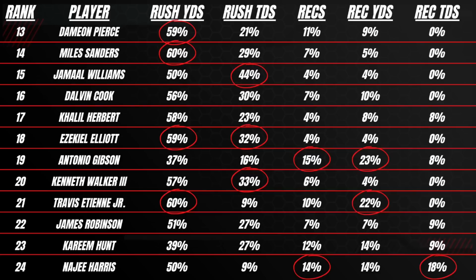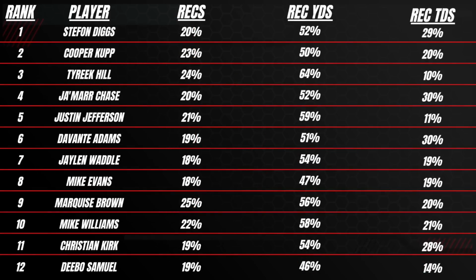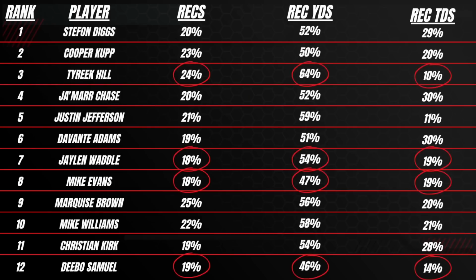Let's jump over to the wide receivers here real quick. Just looking at receptions, receiving yards, and receiving touchdowns here. We're just going to circle all the numbers together at this point and talk about a few of these guys. Few things stick out here for me, and it's specifically about Tyreek Hill, Jalen Waddle, Mike Evans, and Deebo Samuel. Because receptions-wise, we're looking at 24, 18, 18, and 19% receptions.